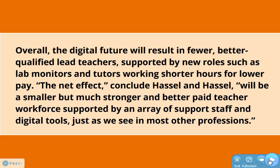In the same article that we were looking at earlier, from Marshall Memo, they end with the following paragraph. They say, overall, the digital future will result in fewer, better qualified lead teachers, supported by new roles such as lab monitors and tutors, working shorter hours for lower pay. The net effect, conclude Hassel and Hassel, will be a smaller but much stronger and better paid teacher workforce, supported by an array of support staff and digital tools, just as we see in most other professions.